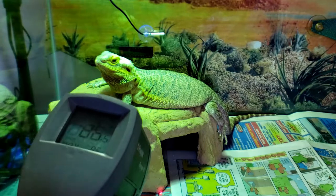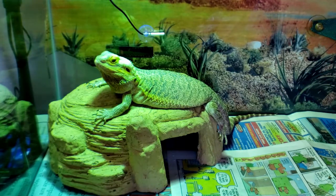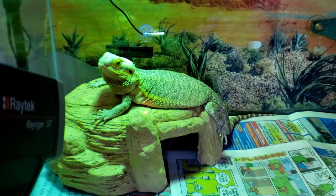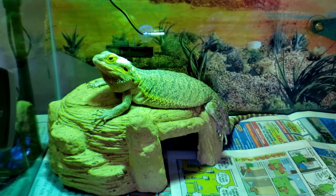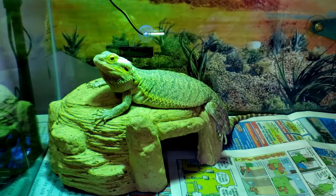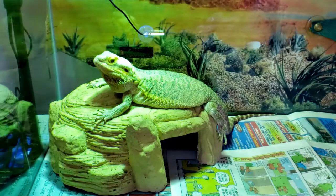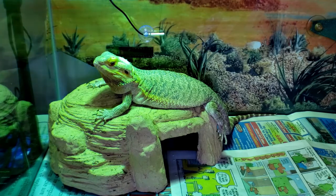We're going to get our temp probe, and we're going to give a couple readings in the tank here. Alright, so we got about 87 in the bottom of the tank, 86.5 right below the actual basking rock. I'm going to guess that it's probably going to be a little hot. Yeah, okay, so we're not bad. 90.5 on the hottest spot that I could grab on the actual basking platform. And she's sitting at about 93 directly underneath.